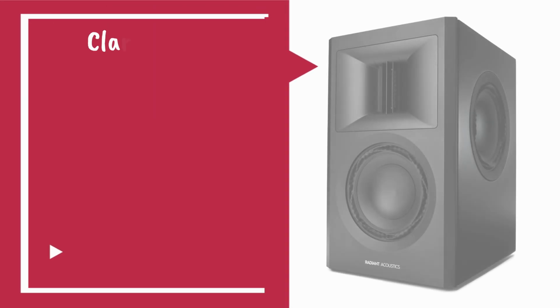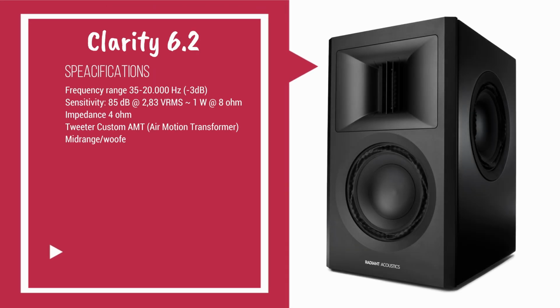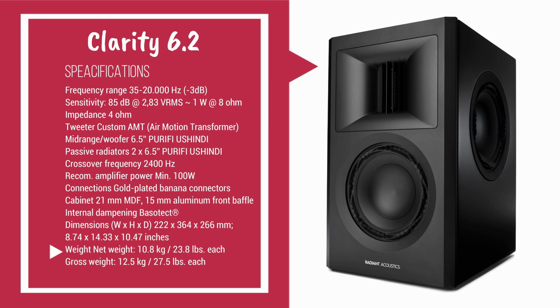With a nominal impedance of 4 ohm and a sensitivity of just 85 dB, Radiant Acoustics recommends an amplifier with at least 100 watts. However, I don't fully agree with this since I really didn't find them hard to drive, as we will see later.